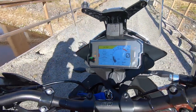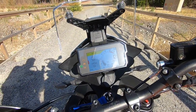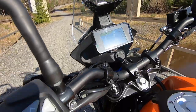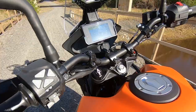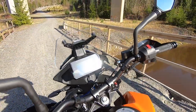Right. I have to ride some more with it, definitely ride some more with it, and then I will put it right beside my 790 so you can see the difference in size, how they compare. This bike doesn't compare, of course, but it's fun to see them together. Okay, so stay tuned.